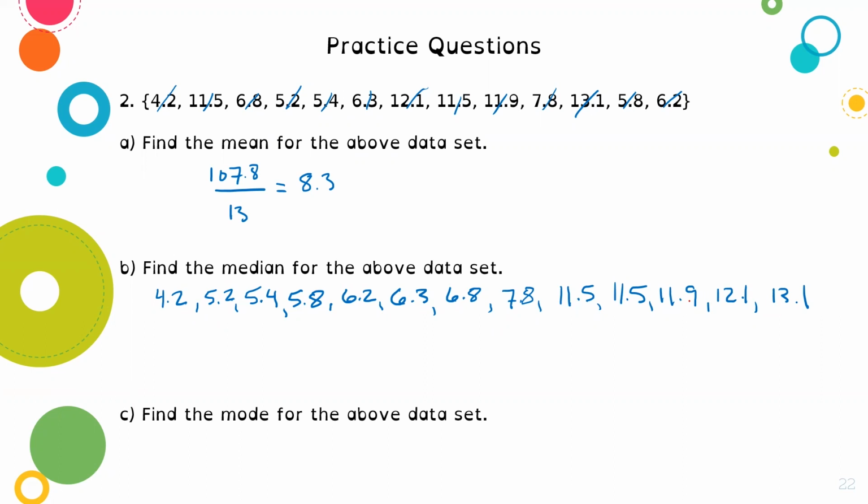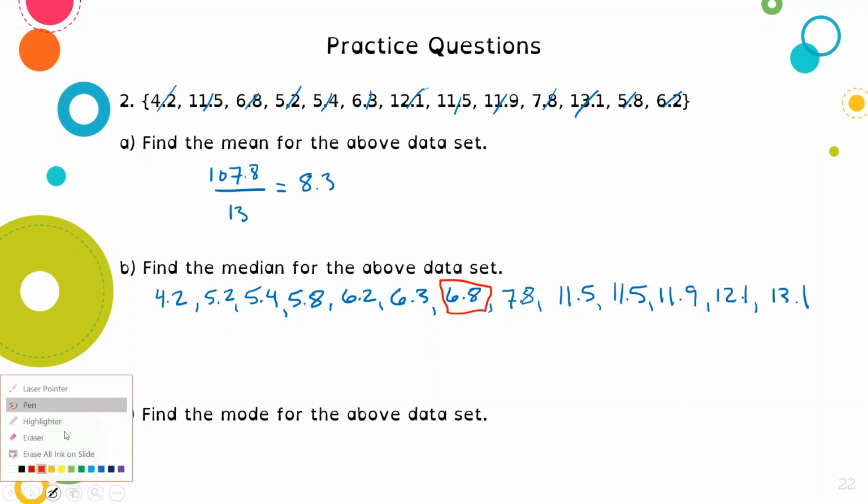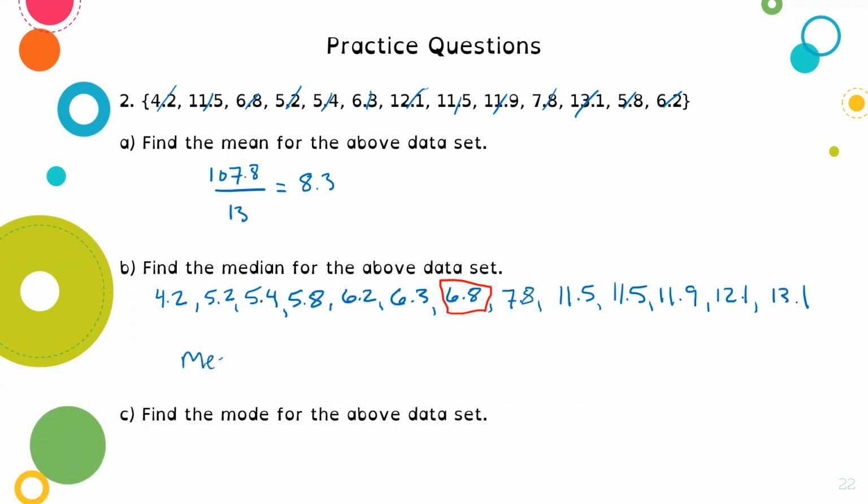And 1, 2, 3, 4, 5, 6. So we can see that our middle value is, sorry, not 8.6, 6.8. My bad. So the median equals 6.8.